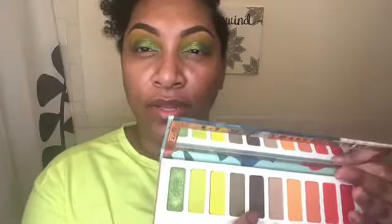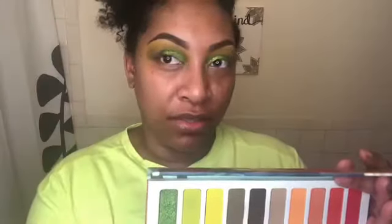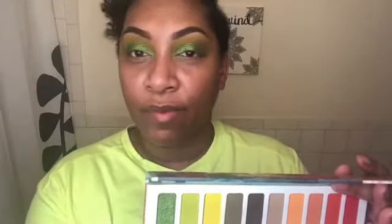Okay, so here we are with the eye look. I'll be honest with you, I'm not happy at all. Like, it's super patchy on the outside here. Seems like these darker colors, they just don't seem to want to catch on to my lids. Aguardiente and Chocolate. So, a little bit of a patchy mess. But we're going to try to save it with liner and lashes.